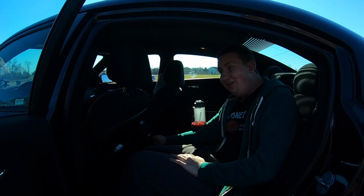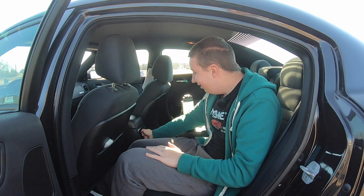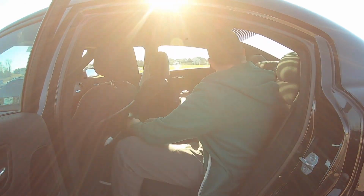You have rear climate vents, which are fully adjustable, of course. You don't have temperature adjustment back here, but you can control your fan speed, and it's nice to have vents, especially in this huge car. You also get, of course, fold-down cup holders here, but no trunk release, which is a shame.